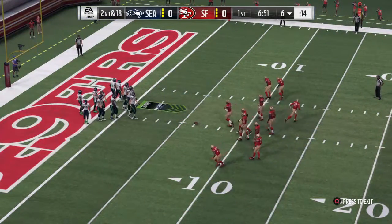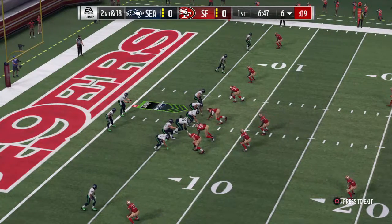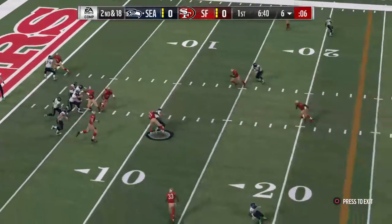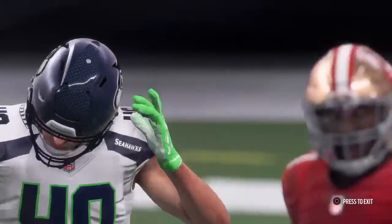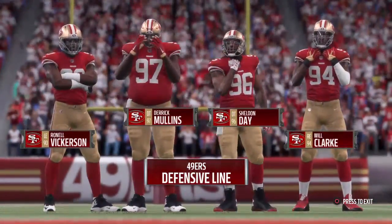And on the outside, they're playing press coverage. Gun. They'll look to throw. And it's a short one here, complete to his tight end. That catch good for 5. It's third down. And the big meat on the D-line. We'll see how they do today.